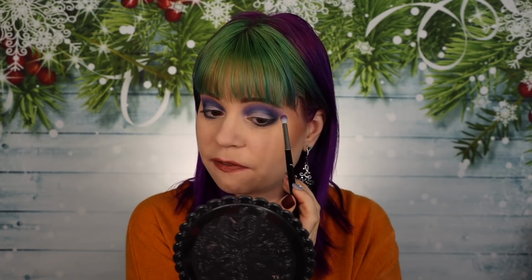Sorry, my camera shut off. I'm just working on the blend here with this purple to make sure that it's nice and intense, but also blend it out. And then I'm thinking maybe I want to take the teal shade and blend out underneath my eye. Like, could that be kind of fun? I don't know, it's an idea. Maybe I'll try to do that.